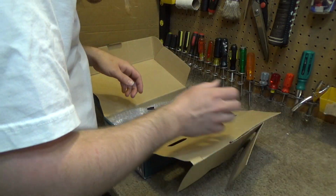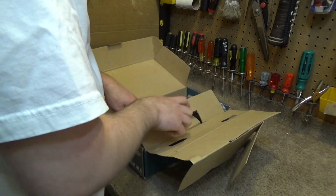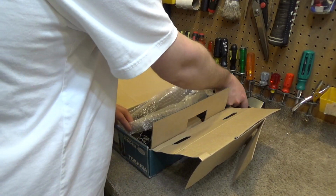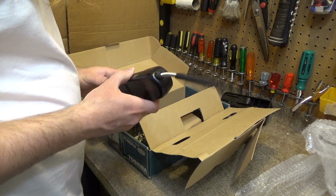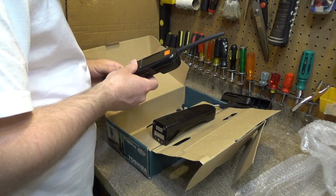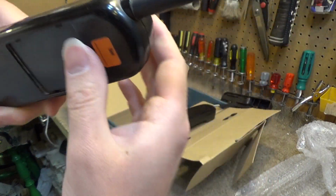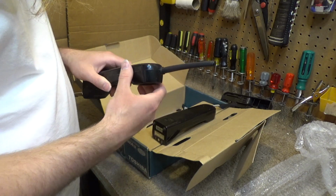There's antenna shavings all over the place in here. Classic dumb shipping. Well, at least one of them seems to have made it, kind of. This one's fixing to break as well. It's almost fully separated. So I'll have to put a piece of shrink tube or something over that.